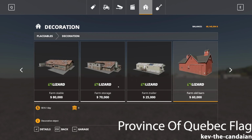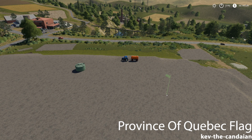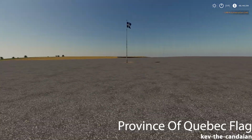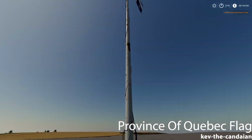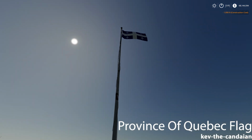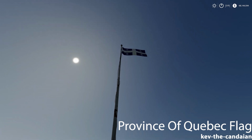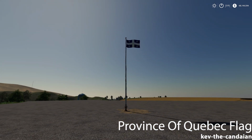Decoration. That probably makes better sense. There we have the Province of Quebec flag. So if we spin this around, it does spin on its center axis there. Let's put that down. Over here, you can see it does change the ground a little bit, puts a little dirt texture down. And it is basically the in-game flagpole with the Province of Quebec flag texture. There you go, guys. That is the Province of Quebec flag by Kev the Canadian.